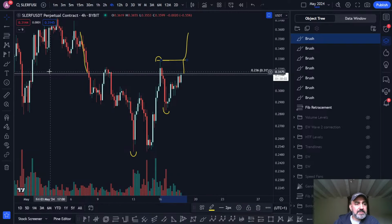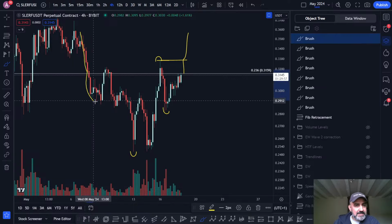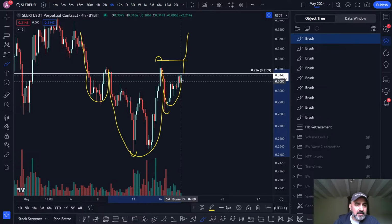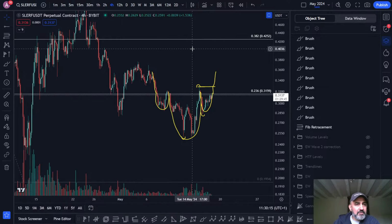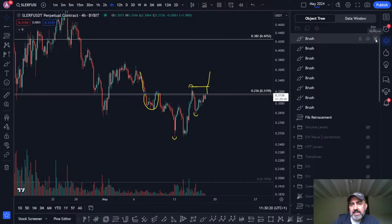What I'm seeing here is a little bit of an inverse head and shoulders. It's a little bit complicated, but that's your right shoulder. That's like a complicated head. That's your right shoulder here. That was your left shoulder. If we do get some kind of breakout, then a measured move will take us into my area of resistance. I'm going to identify that now for people to see.